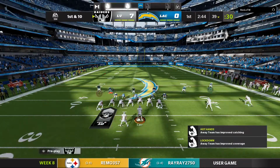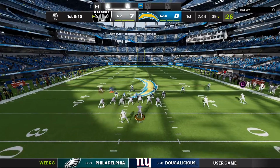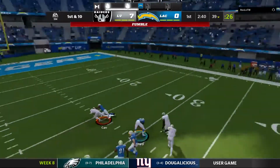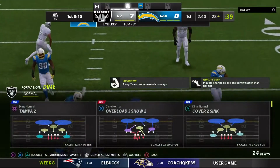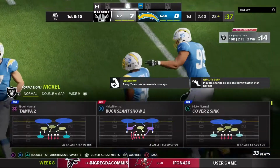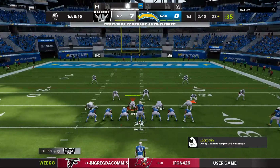The Raider offense set to get this drive started. And following the interception, we'll see what they can put together on this drive. And now the ball's out. Carr lost it. Fumble. And picked up by the Chargers. And his guys are going to get the football at the 28-yard line. He let one slip away last week as well, so now 2 fumbles lost in as many weeks.